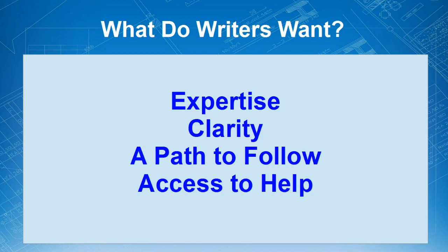The next thing you want is clarity. Again, there's the way writing is typically taught, and your experience is probably exactly this. You get a lot of information, and you have to try to make sense of it and struggle through it. When really what you want is a clear path to follow. You want someone to say, do this, then this, then this, then this, then this, that leads you to a great manuscript.